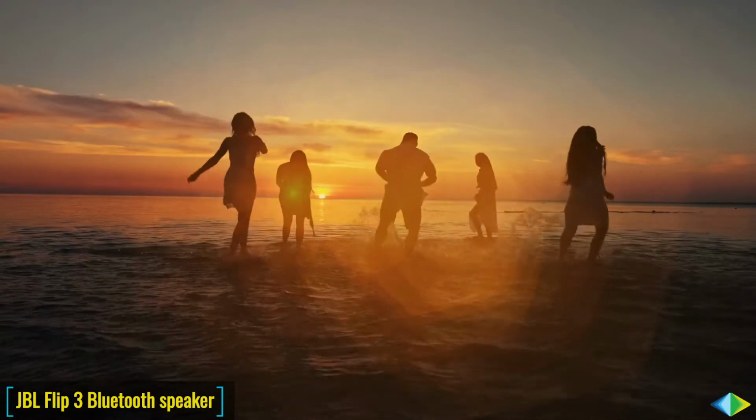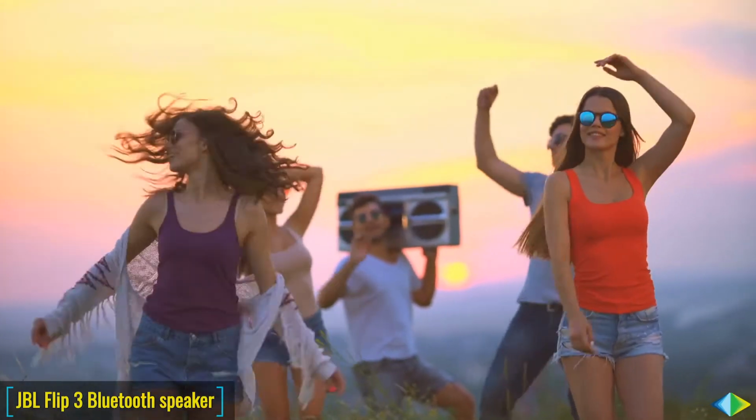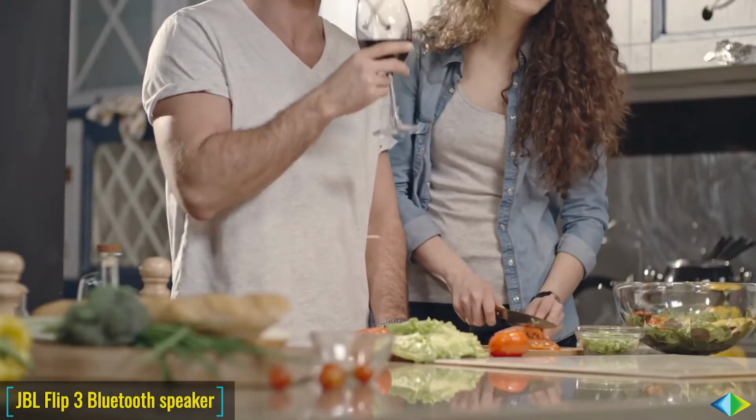JBL Bluetooth speaker is probably my hardest working piece of kit. This rechargeable Bluetooth speaker, you all probably have these things. Anyway, this one's amazing. It lasts about 8 hours. It's partied on the beach. It's partied on the sides of mountains. It's listening to podcasts while we cook. It's a really hard working piece of gear.